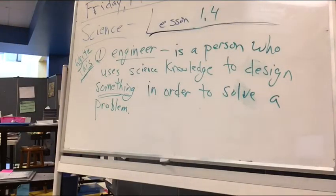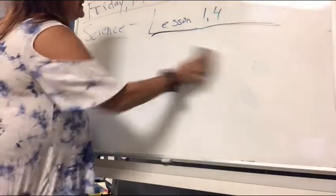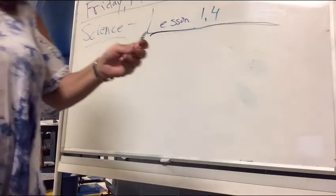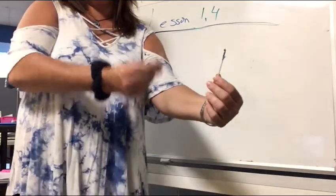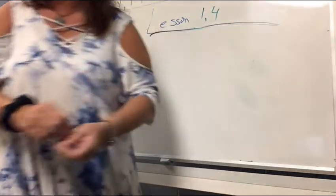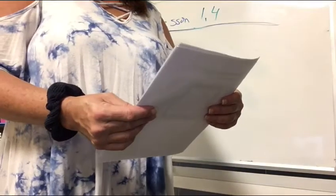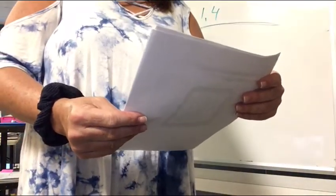So, I have a toothpick and a paper clip. Now let's discuss the properties of these two items. The question is: is a paper clip made from the same material as a toothpick?